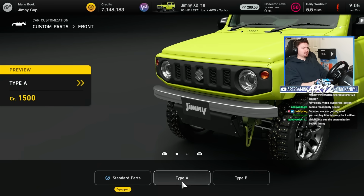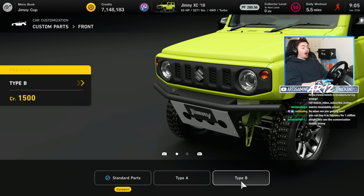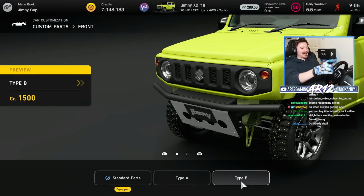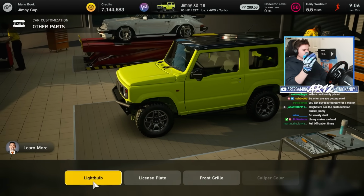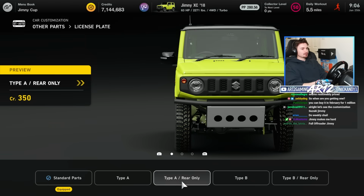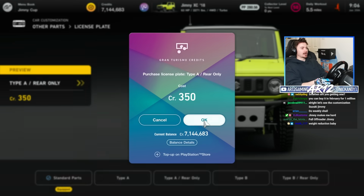I guess let's start off with some visual customization so we can get some really cool little off-roady bumpers. That's so sick. Yes. And then in the rear, we could remove the spare tire and swap the bumper. In the other parts, we can change our headlight color. We could remove our license plate, which I will.